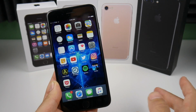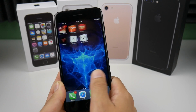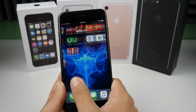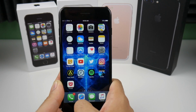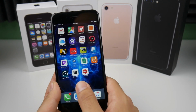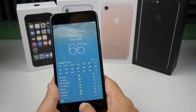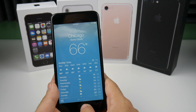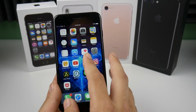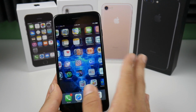Everything just works, and with the combination of the A10 CPU over a year's time, I got all these applications on here. I do things frequently, and I see no stutter on this phone ever. I can't even remember the last time it lagged, if it ever lagged. I don't think this phone has ever lagged, not even one time since I've used it. Now, I think it did reboot one time in my past 8 months or so of having this phone. It rebooted once, so extremely reliable performance here on iOS 10.